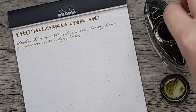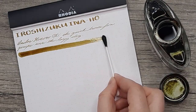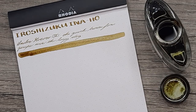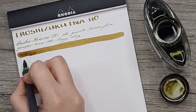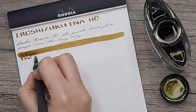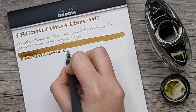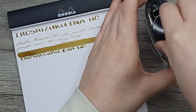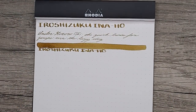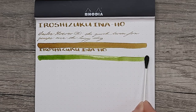I was really surprised by Inaho. When I got two bottles of it, I thought, oh, surely I'll be getting rid of one of them and just selling it. I don't need both. But after trying this, I'll definitely be holding on to both of them since it's discontinued. It's honestly just nice to get a variety of colors of Iroshizuku. I have quite a lot and I intend on getting them all at some point. So I'm always happy to add a bit more variety to my collection.